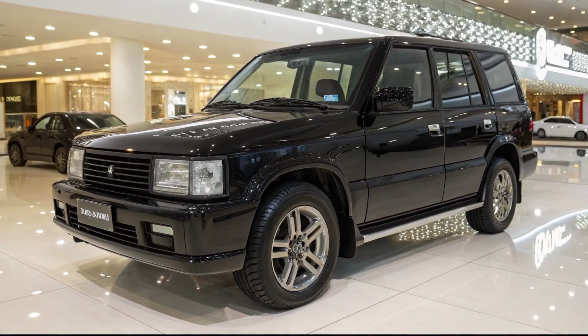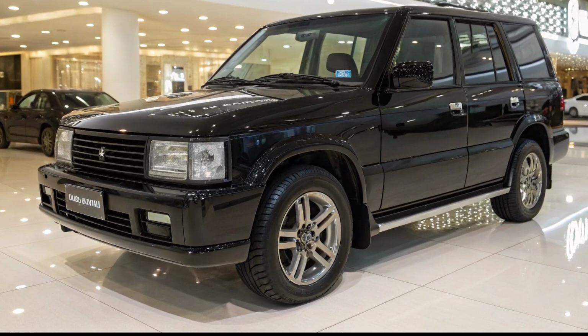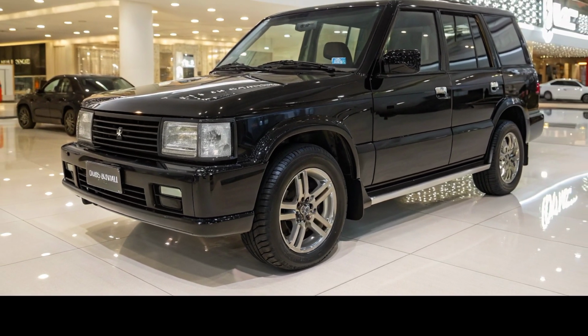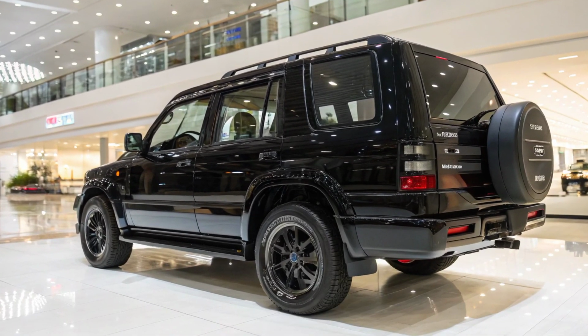Many Troopers are still on the road today, with owners customizing them for overlanding, trail exploration, and daily driving. The vehicle's boxy, utilitarian design has also gained a nostalgic charm, making it a classic among vintage SUV collectors.